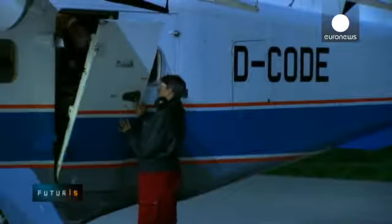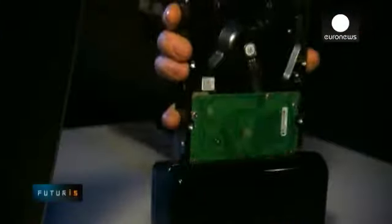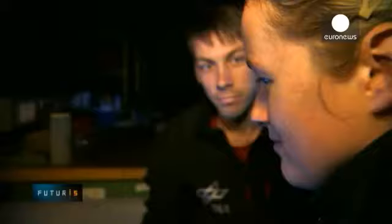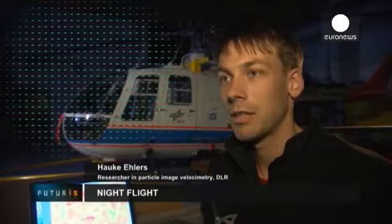After around 2.5 hours in the air, the plane returns to the hangar. Here, special software reveals the structure of the airflow from the recorded movement of individual particles. It's very important for the aircraft industry to know the exact aerodynamics around the plane. That's why the industry is hugely interested in the technology which we're developing in this project, the particle image velocimetry.